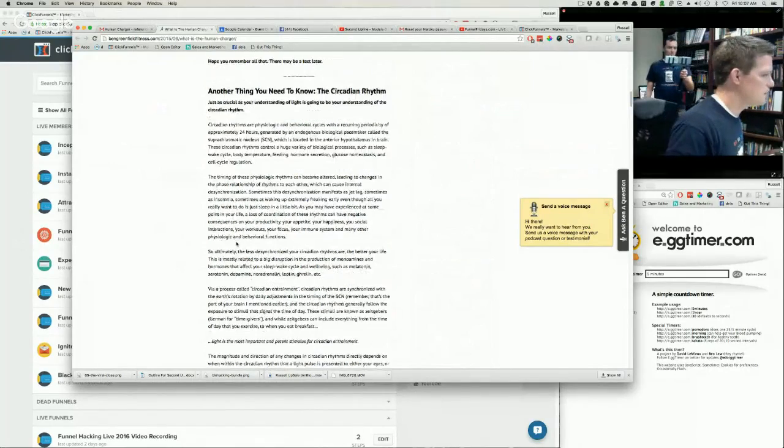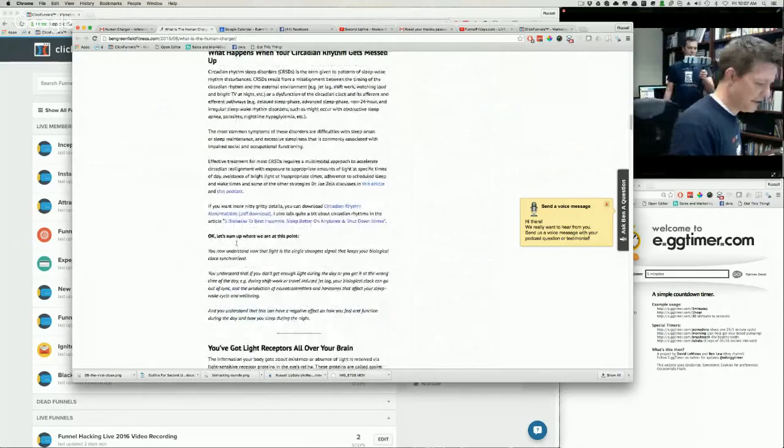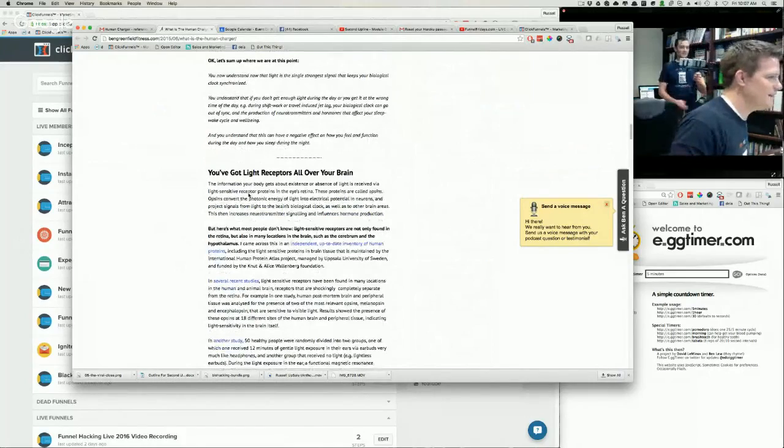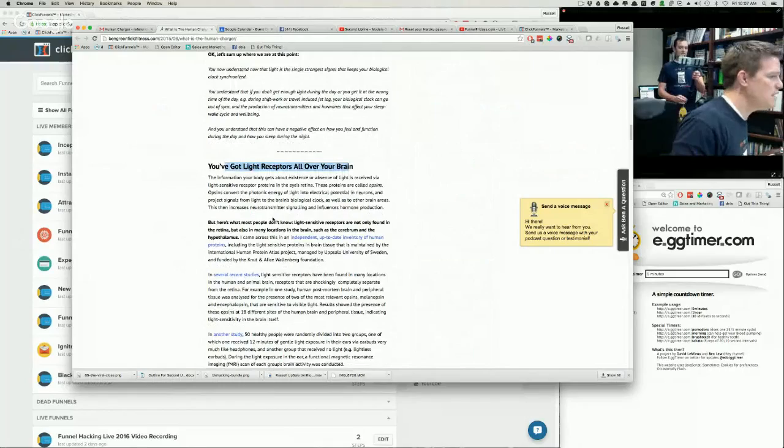Did you see if those little earbuds were coated with something like sugar? Little vitamin C. Okay, you've got light receptors all over your brain. So okay, this goes in.